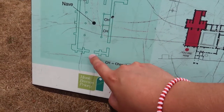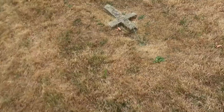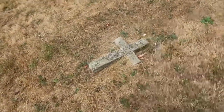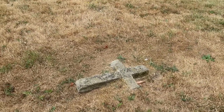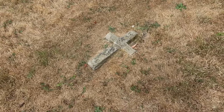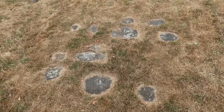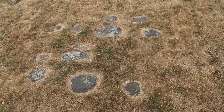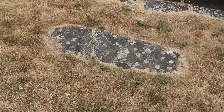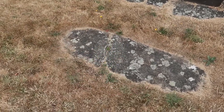So we're stood here. This is where they are. Let's go find out. We've got a cross in a sort of little ditch. So this is probably one of the places. And these, I don't know what these are. See the crosses there? I'm guessing that one's another. And Lauren's discovered another, maybe? Does this look like somewhere that someone would be buried? I don't know.